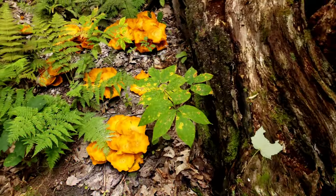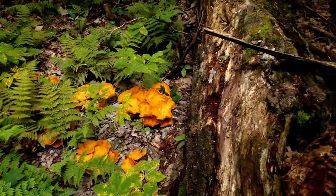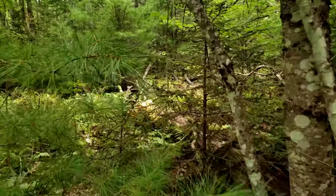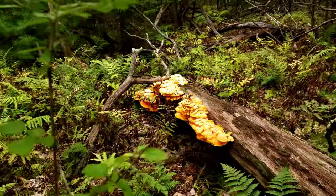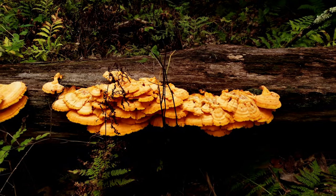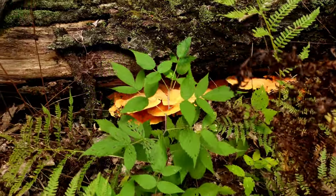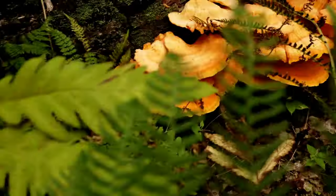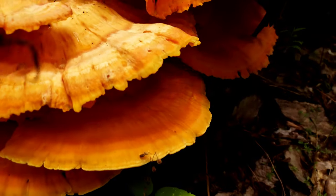Even though you walk up and sometimes it might be just jack-o'-lanterns, if it's only a jack and you're disappointed, just check down the tree. Yeah. A little fast prime. Beautiful. That's actually really good.